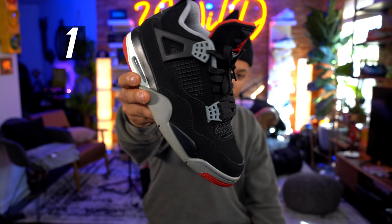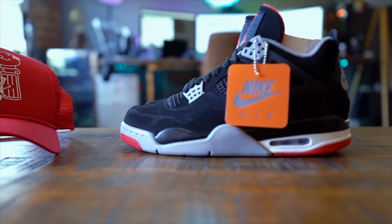Coming in though at number 1, I rock this shoe a lot. This could also be other variants, other colorways out there, but this one is number 1 for me, and that's the Jordan 4 Bred. The Jordan 4 Bred's been through a lot. I mean, look, it's wrinkles and all that. It's been through a lot. It's not that dirty, but it's been through a lot.